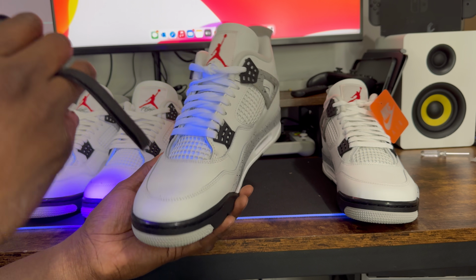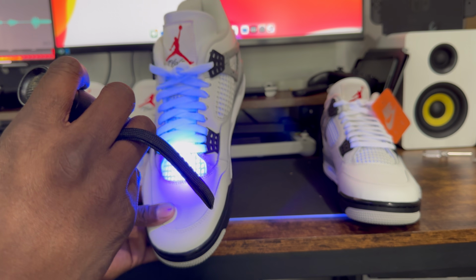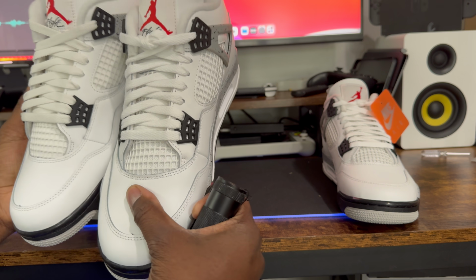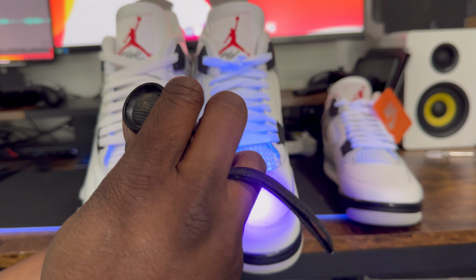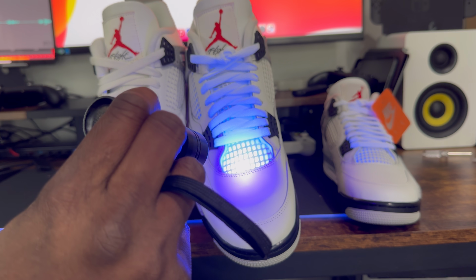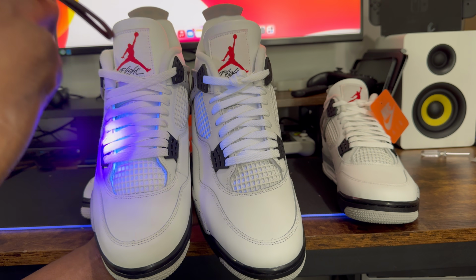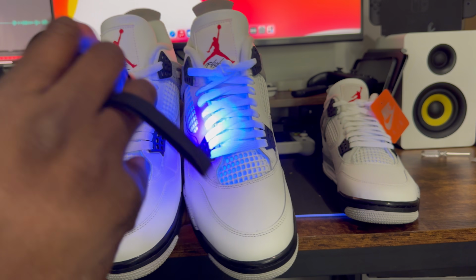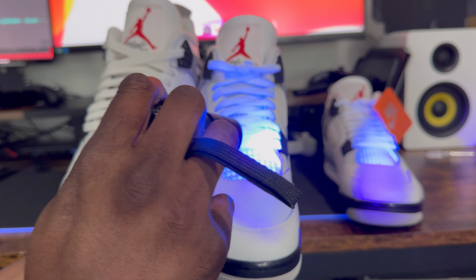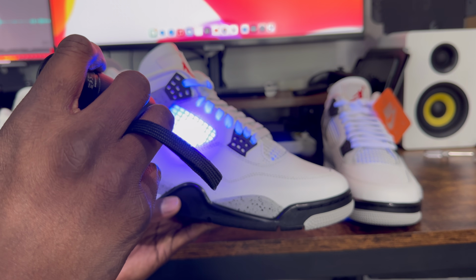Okay, so first thing immediately, the underlayer of the netting is way brighter, even though they both react, way brighter on the rep than it is on the authentic pair, for sure. This thing lights up like crazy. Next thing, the laces light up and are reactive. Not the case on the authentic pair. You do have the underlayer lighting up like the authentic pair does. That's crazy, these light up so much.